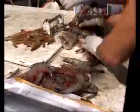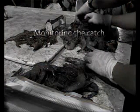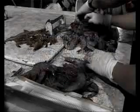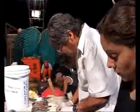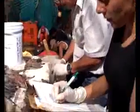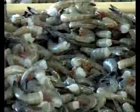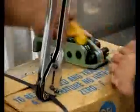These officials from the National Institute of Fisheries aboard the trawl observe specimens of the right age and size. Monitoring the catch helps to assess whether bycatch management measures are working. Shrimp catches are healthy and bycatch is reduced with the increased use of BRDs. This is good news for the Mexican shrimpers, as there is a growing demand for sustainable fisheries. In fact, TEDs are legal requirements for some markets, such as the United States.